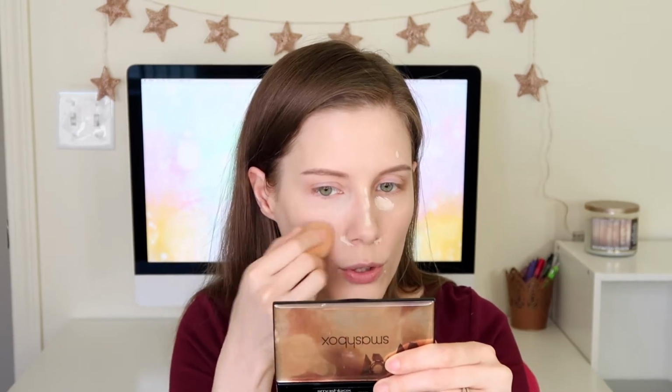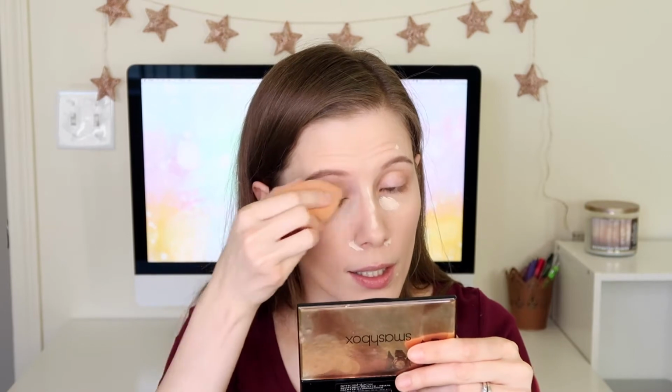But I picked up the Fair Neutral in winter thinking, okay, I'm going to need something lighter, and it was still way too light, so I will use this up just because I can blend it in enough that it works for me, and then go back to using light. Because this can make me look a tiny bit ghosty under the eyes if I go way full coverage with it. I also pop a little bit on my lids.